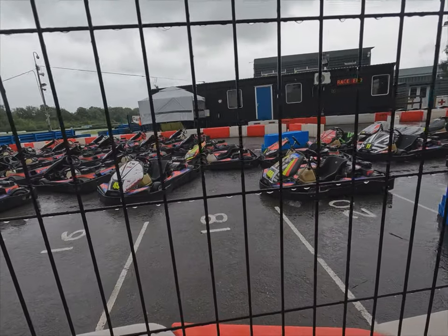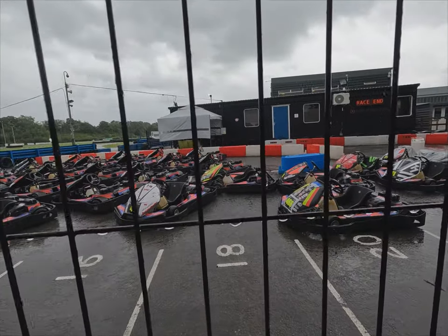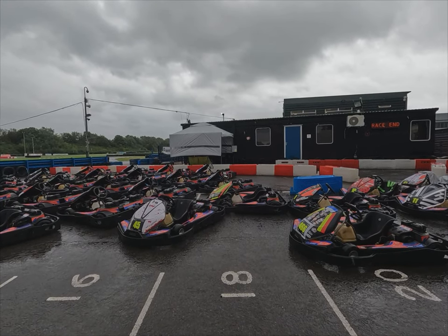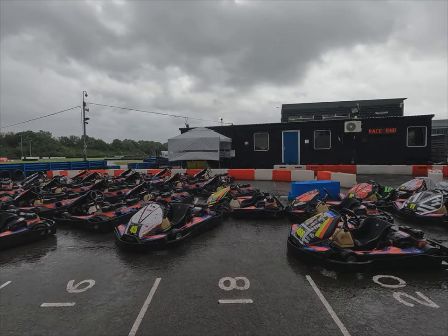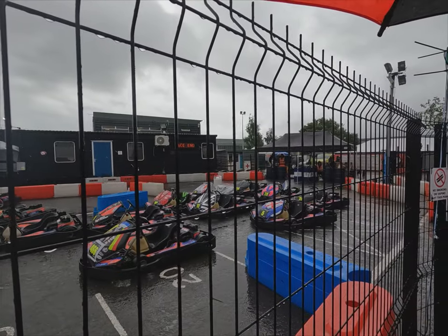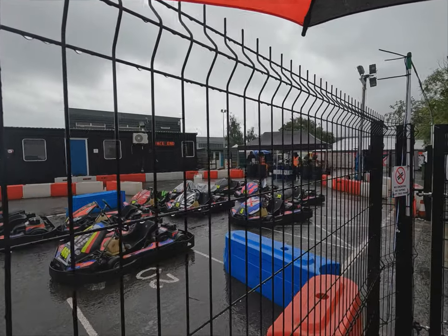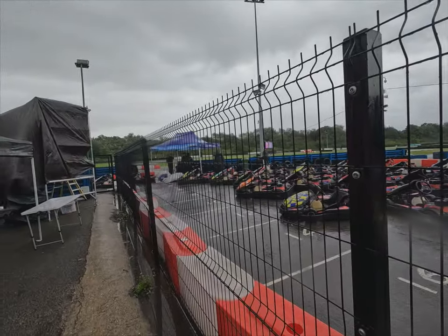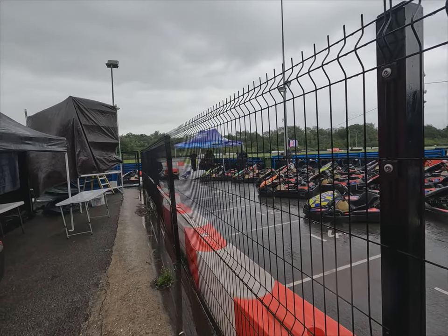Last here, we'll just have a quick look at the pit stop process. So over there we can see the weighbridge underneath the tent. Every time you come in off the track, you have to go on the weighbridge, make sure you hit your minimum weight, switch your engines off and go across to your fuel bay. Over there you can fuel up. You then have to push the kart around through this chicken run, round to the other side to do your driver changes, lead changes and restart your engines.